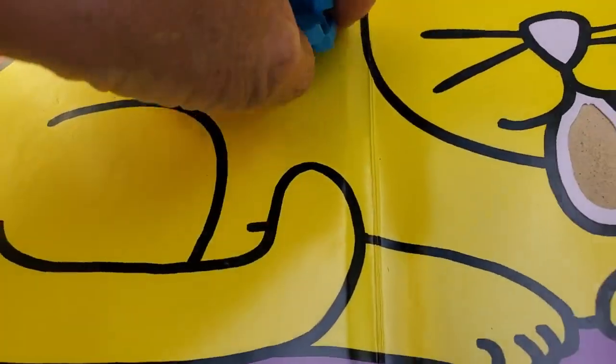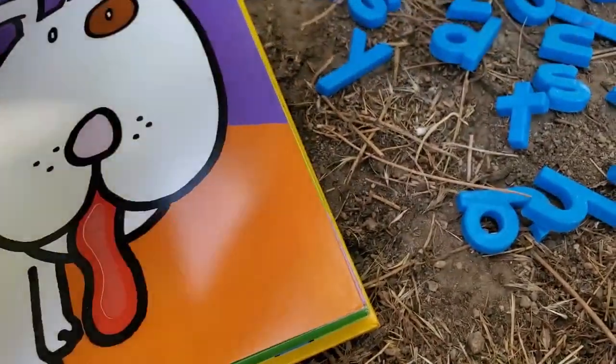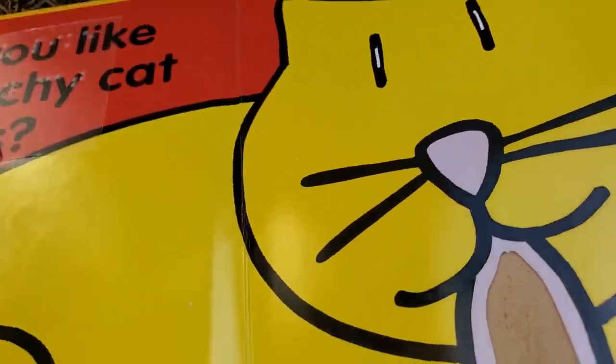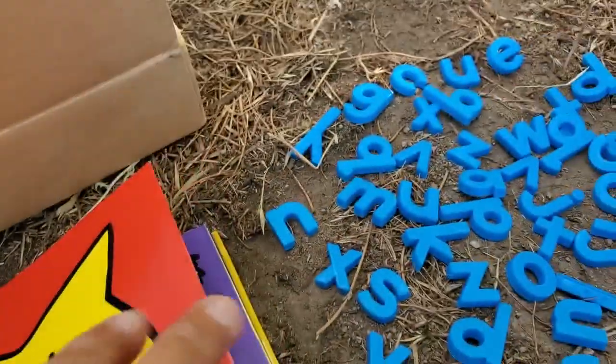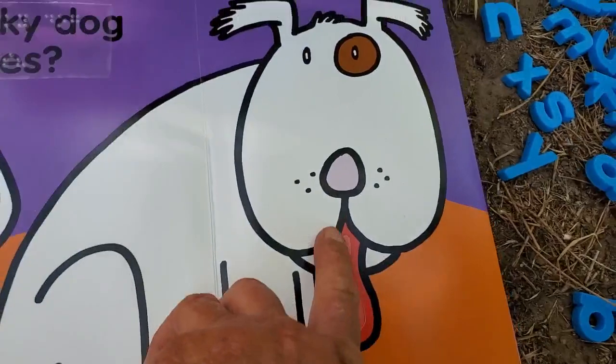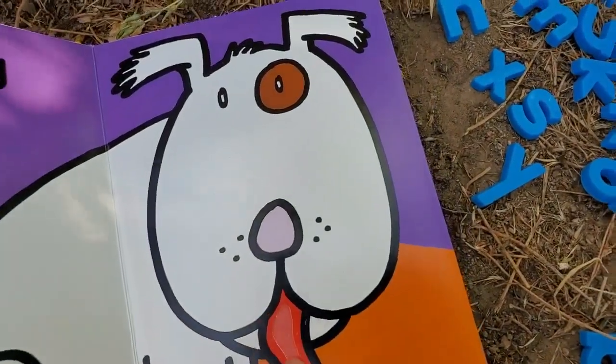I'm going to pick the letters up and put them back. Oh, Mother Nature turned the page for us and then turned it right back. Put the cat back in the box. Oh, sticky dog kisses.